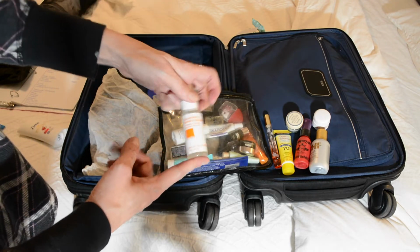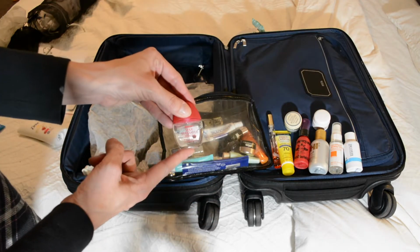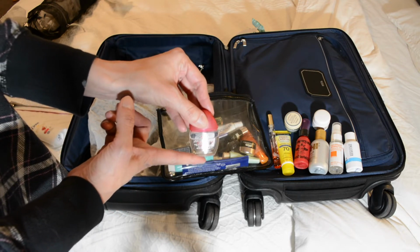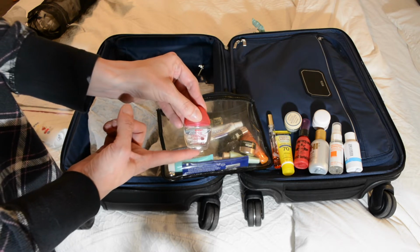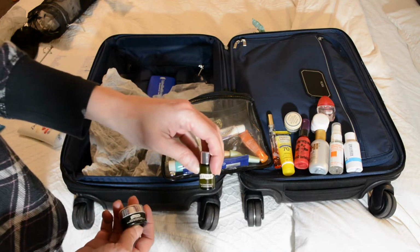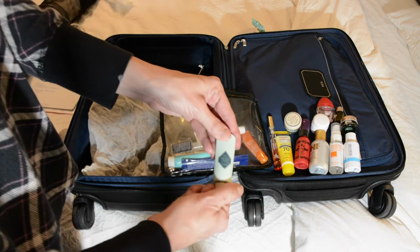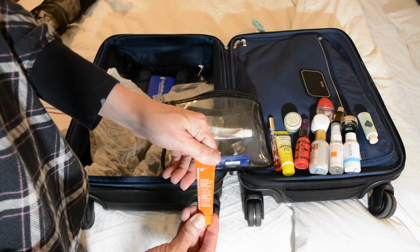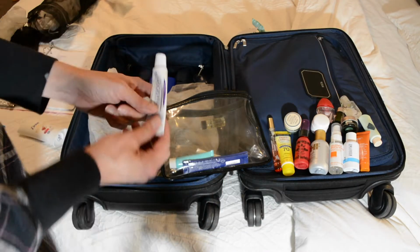I repurpose this for hairspray, toner, eye drops, and I suggest bringing these even if you don't use them because sometimes on your trip your eyes get extra red or irritated. Some eye cream and just some extra moisturizer because my skin gets very dry. I repurposed this. It has a face mask in it. This is also a little face mask. This is some feminine wash, toothpaste.